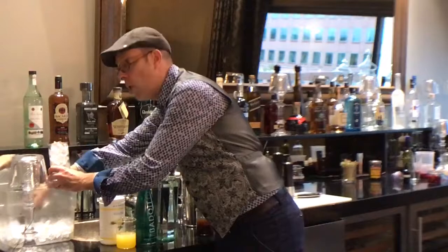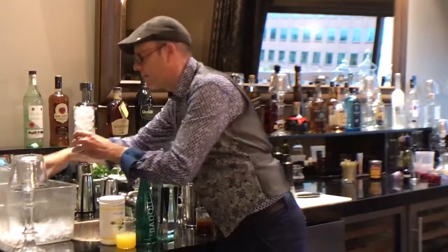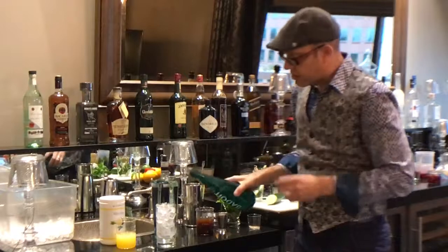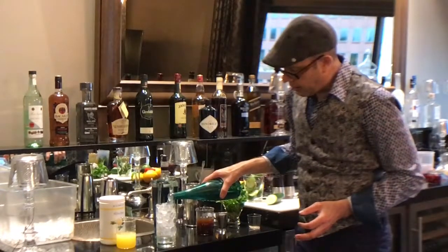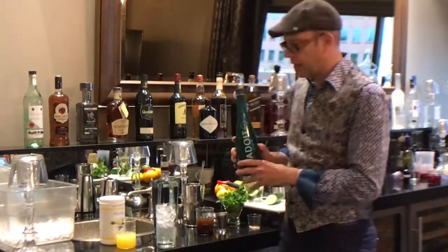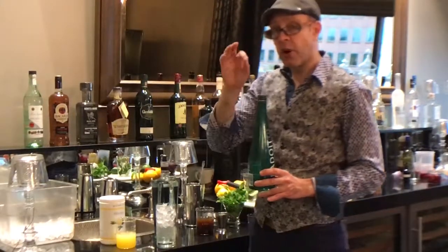You want that ice all the way to the top. Tippy top. All right. So we've got our ice now, and then we're gonna do sparkling water, and this is just a half full. So this can be your club soda right out of the gun. You wanna stop just before it's half full because it's going to settle in a little bit, and really the secret of this drink is really paying attention to all these little details.